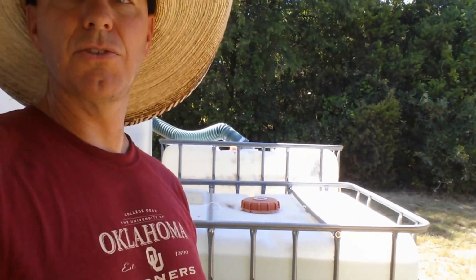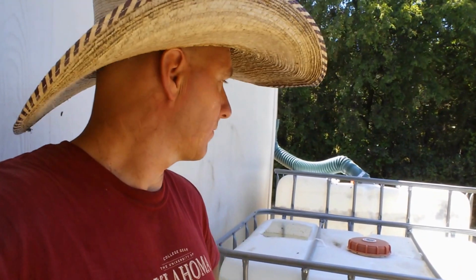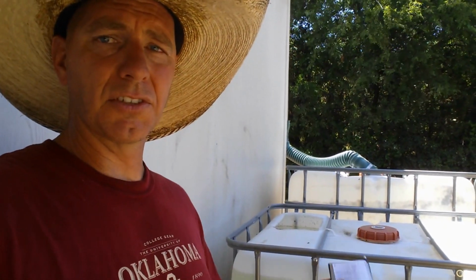Now you can also do some IBC totes. I bought these for, I want to say $300 a piece, and I've had them for a couple years. So, a well is unlimited; with a cistern you are limited, but the cost is definitely lower.